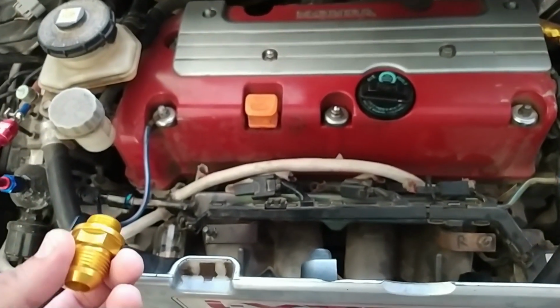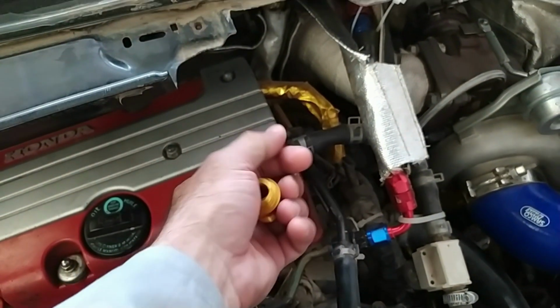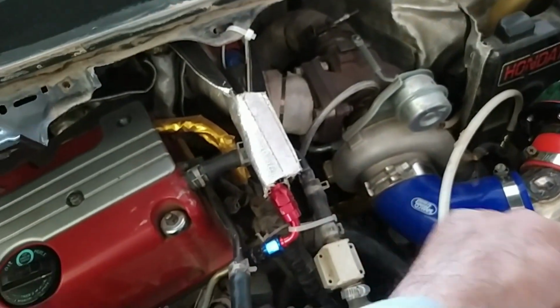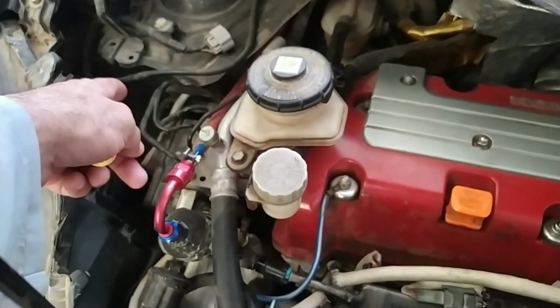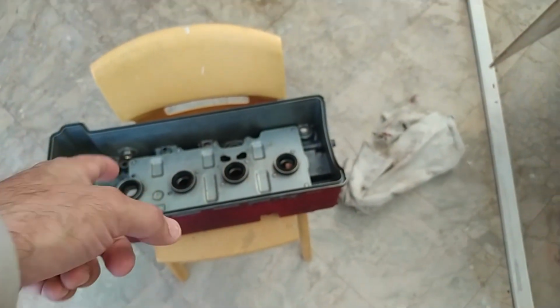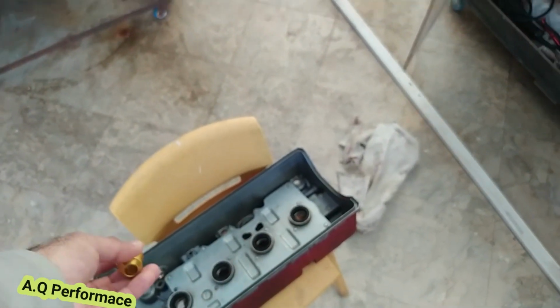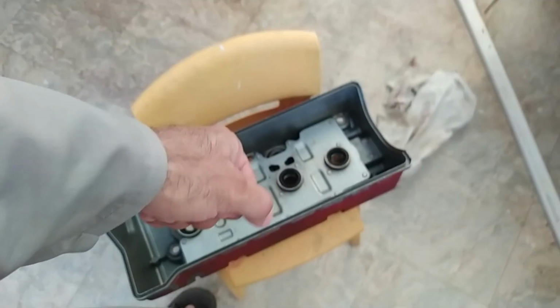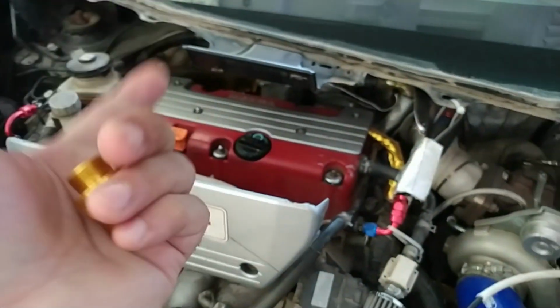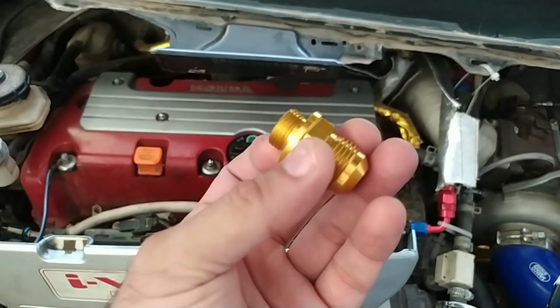And the best location I found is this one. And this will be going to this oil catch can separately, and this will be going to the oil catch can here, okay. So luckily I have a spare valve cover, so I'll be first welding this fitting in there, and then we will be making a small baffle plate here, and then we will be fitting that in here, okay. So let's start.